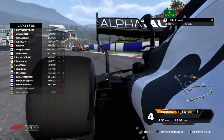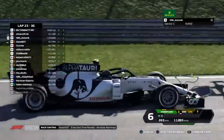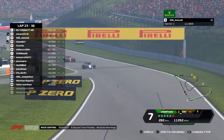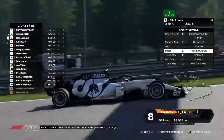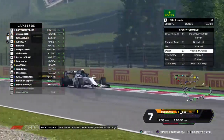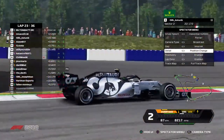Stunik getting a little bit of grass there. We just saw a puff of dirt. As we go, Azen taking a time penalty here. It would be very useful if they could add a detail here for time penalties, wouldn't it? Right? Am I the only one who wants this? Like, that would be super useful.